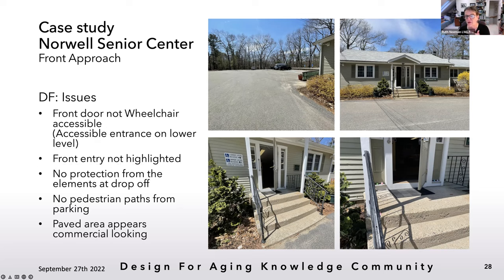So what are the issues? Some of them we talked about. The front door is not accessible. The front entry could take a little more drama, maybe with color, maybe with a little higher kind of overhang, and also better overhang for drop off during bad weather. And it's kind of very low key, and maybe I would say too much of a low key. Stairs, not very noticeable. It's just a house.